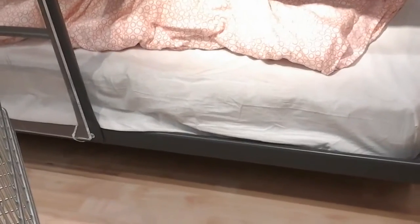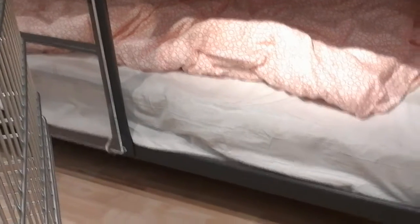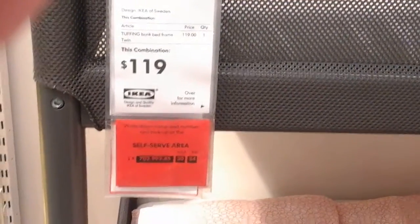If we got this for the girls, there would be a little room underneath for some flat boxes, maybe for some clothing storage, something like that. But we need to make some changes because I don't know what Sabrina's deal is. She just will not sleep in her room. The frame is $119. It has mesh on it, just notice that. Interesting. It's the mattresses that get kind of expensive.